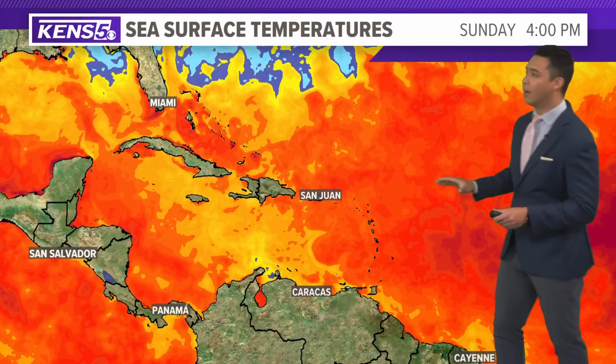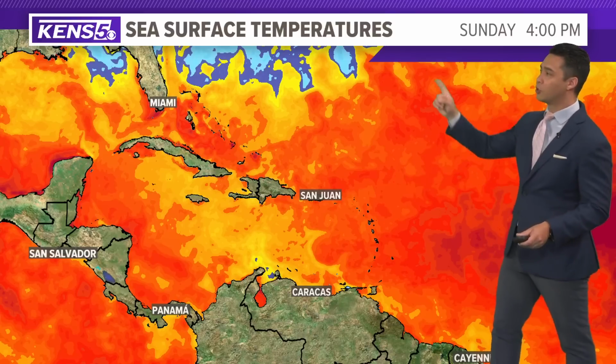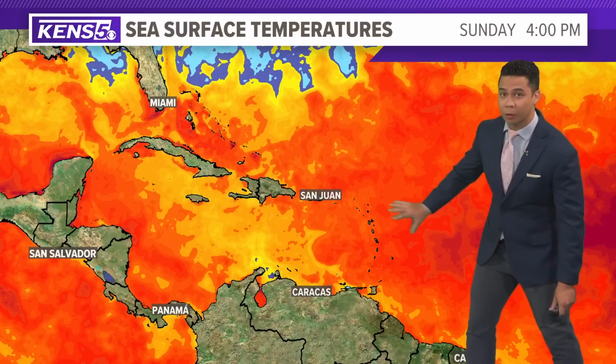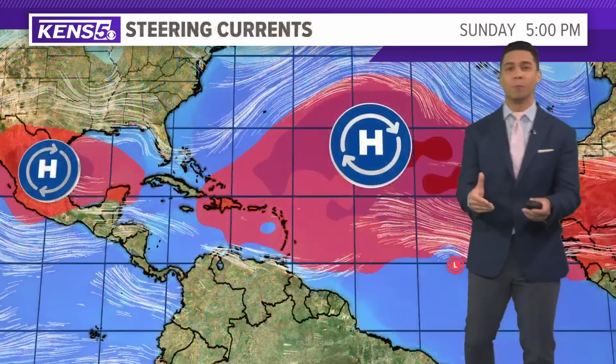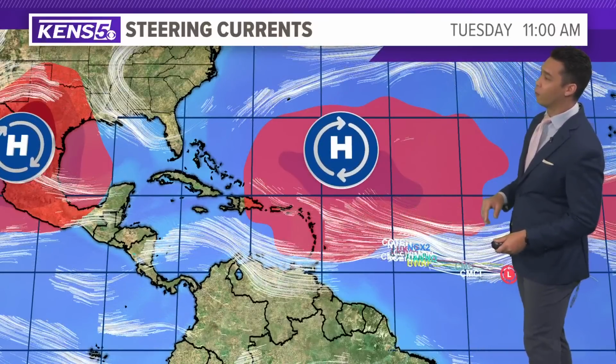Watch where it's going into. This is what forecasters look at all the time. Sea surface temperatures and the anomalies. So these are the anomalies. It should say anomaly at the top of the banner. But notice it's warmer than average in this part of the Caribbean Sea and the western Atlantic Ocean. So that's fuel for tropical storms and potentially hurricanes as they enter a very conducive and favorable environment.